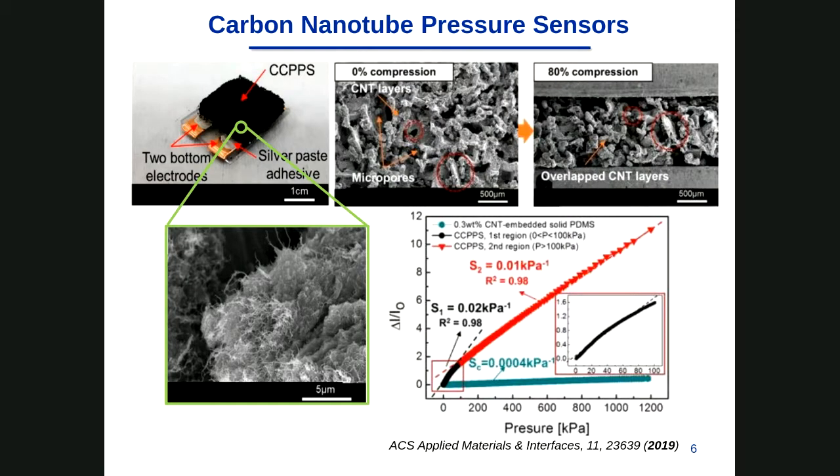The first example is a carbon nanotube coated porous elastomer composite pressure sensor. In the case of bulk soft materials, the problem is that when the pressure sensors are under compression, first of all, their compressibility is very limited, and secondly, we get side bucklings. To overcome these limitations, we came up with the idea of using a porous elastomer coated with a carbon nanotube network. As you see in the top right figures, we can compress these composite materials up to 80% without any side bucklings.